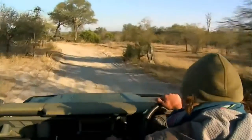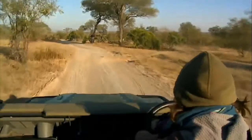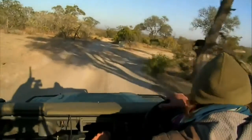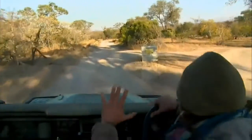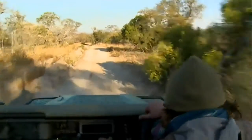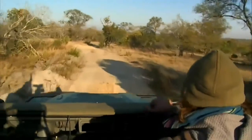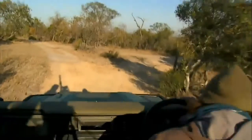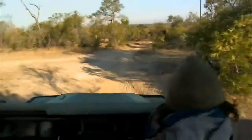Welcome back, guys. I just got a report from the guys in Arathusa that the wild dogs have made a kill right in front of the lodge. So I'm trying to get there as fast as possible at the moment, so just hang on. I nearly lost Andrew a couple of times on these big Arathusa bumps, but we're nearly there.